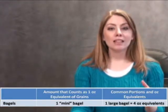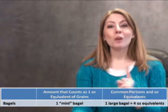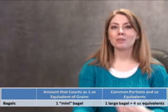The next slide is going to talk about what counts as an ounce equivalent, to think in practical terms of how to apply this to actually eating grains. When we look at bagels, one mini bagel is a 1 ounce equivalent, so one large bagel equals 4 ounce equivalents. Typically, people aren't going to be eating mini bagels.